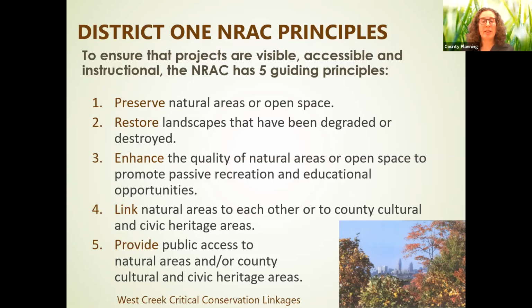Links. Are you linking natural areas to each other? As you saw there, we showed you some expansion to other existing parks, linking to other county cultural and civic heritage areas. So this is an important principle for the District 1 NREC. As you saw in that county land use map, the parks and natural areas and open space were very fragmented. So creating these corridors is pretty important, so there's connections and continuity between these very important spaces.